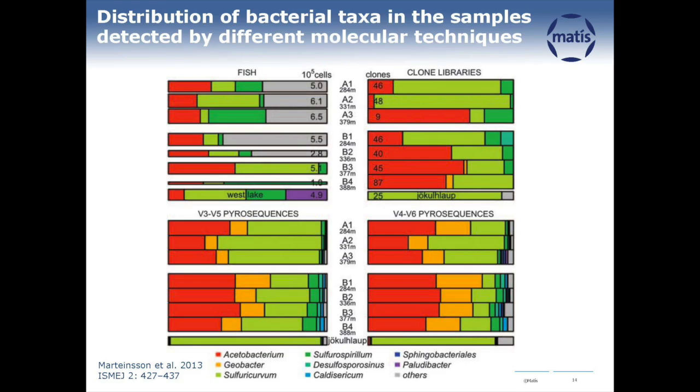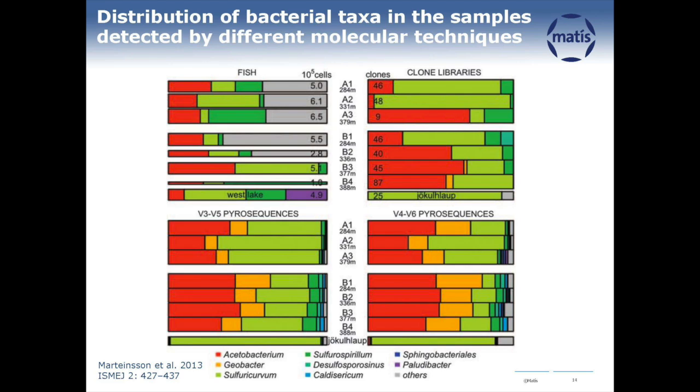So these are the results of the two lakes. We have the East Lake, which has two holes, A and B. And then we have the West Lake. And we also have a Jökulhlaup, which was the outburst from the East Lake. This is represented with FISH, a microscopic technique. Then we have the clone library. And then we have two different variable regions with the next generation sequencing, so we have thousands of sequences. What is important here is that for both lakes, all the samples are quite homogeneous. There are not so many taxa that were actually detected. It's mainly four to nine taxa, something like that.